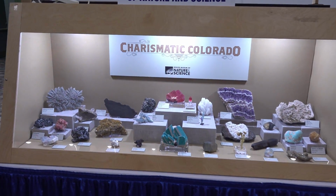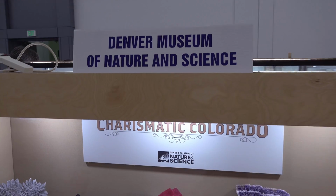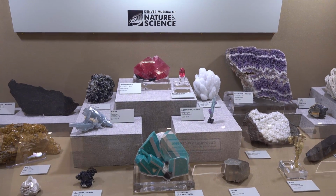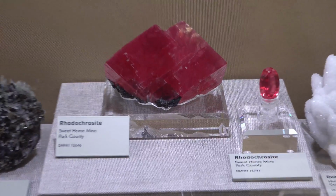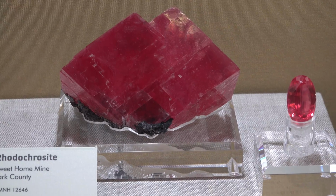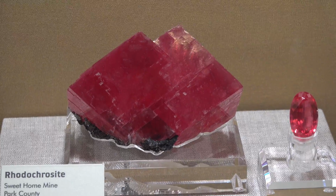Oh, and right behind me here, we have the Denver Museum of Nature and Science. Colorado. Rhodochrosite right there from the Sweet Home Mine. That's their pride and glory right there.